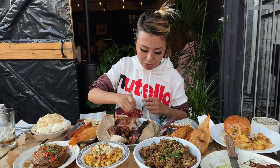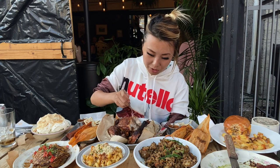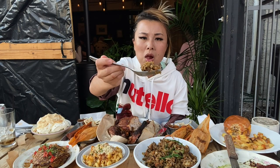I think the dish that really surprised me is definitely the chicken. I really did not expect this kind of smokiness to come out from this chicken, so this really impressed me. And this is completely different. I didn't expect this kind of flavor to come from rice itself. It's heavy, but it's not. It's just really strong on flavor. It's just so much in one bite.